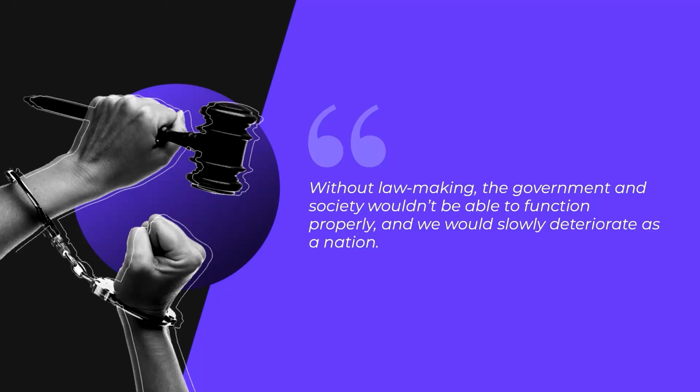With that said, we wrap up this discussion by stating that the process of lawmaking in our country is just one of the many examples and evidence that prove that we do indeed live in a world of systems.